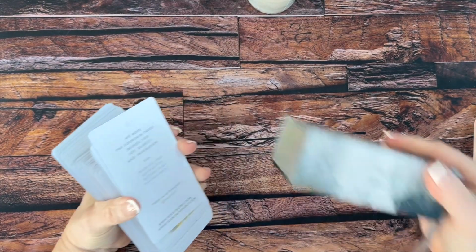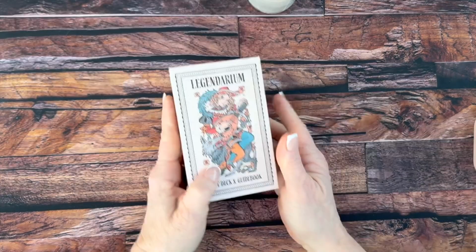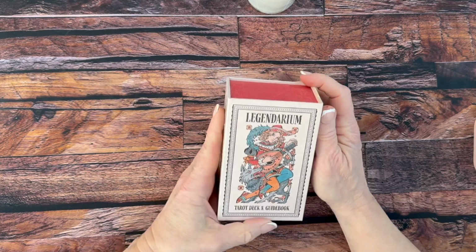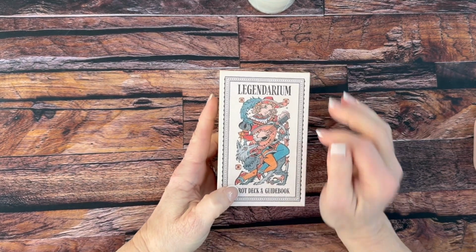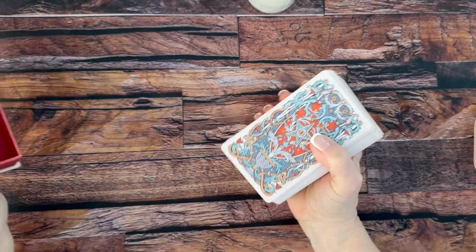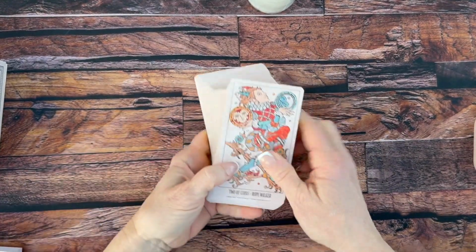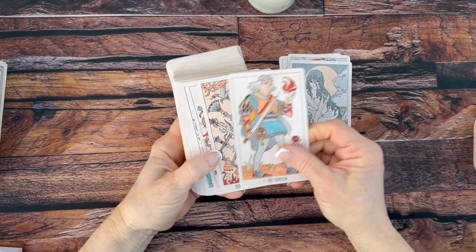And then here's the box. I always like to have a Marseille in my practice that I'm working with. And so I picked the Legendarium, which was a Kickstarter that I backed. And for this prompt, I picked Wild and Whimsical, a deck with playful and fantastical art. And this, to me, has very playful art. So I picked this one.